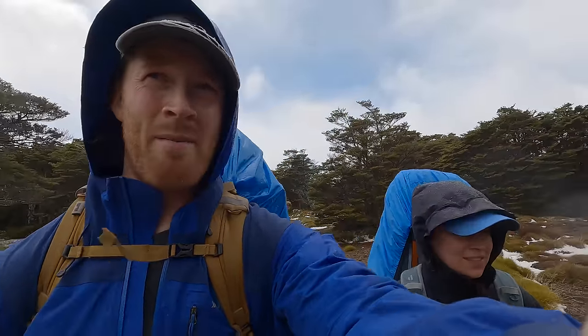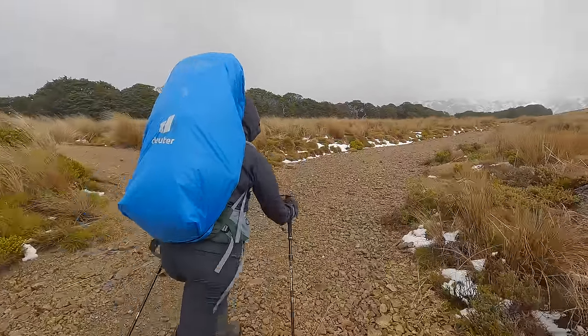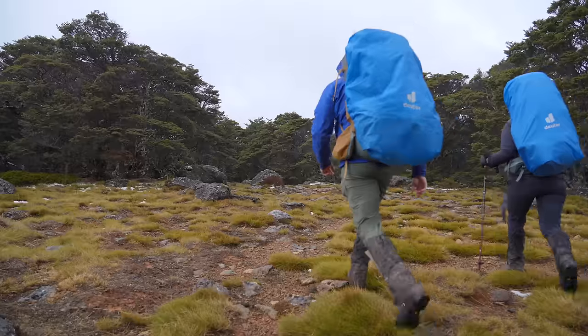Conditions are pretty gross up here, but we're getting pretty close to camp. But it's absolutely blowing a gale. There's a bit of snow on the ground, it's cold. So cold. Real windy.